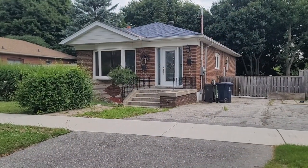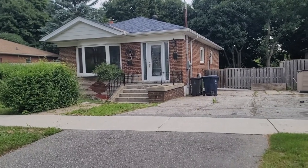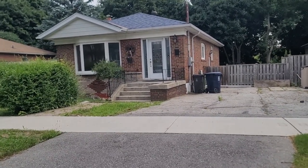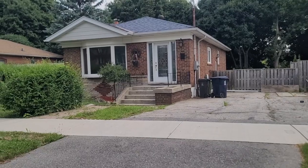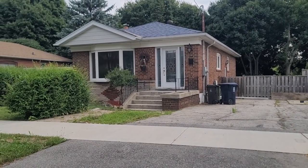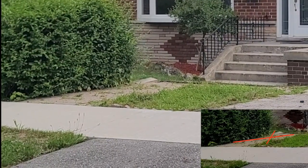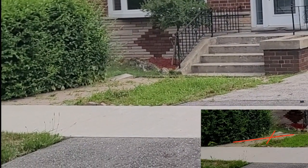This is a project from last summer. The client was in a hurry to sell his house and asked us to help him remodel his front yard. After a site inspection, we realized there were a few problems. The first problem was that the walkway from the stairs directly to the public walkway was not good.